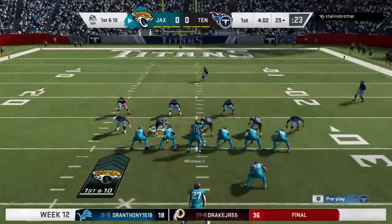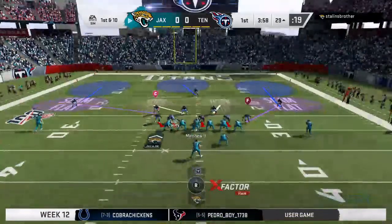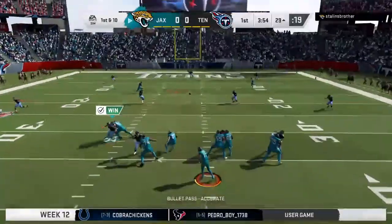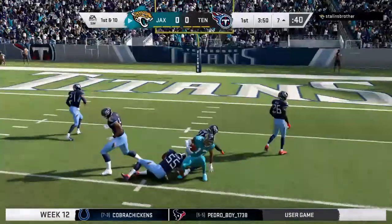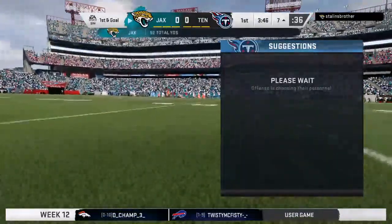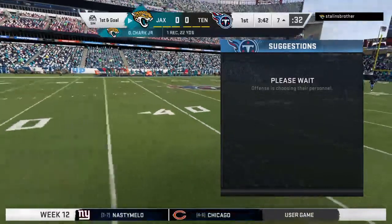6-6. Pull it high. Minshew, 1st and 10. And this one into the hands of DJ Shark. And finally, down he goes as they work it inside the 10 to the 7. A good pickup there, a 22.